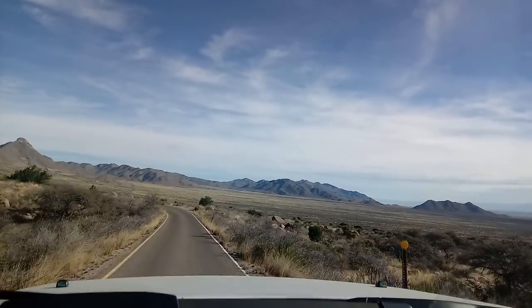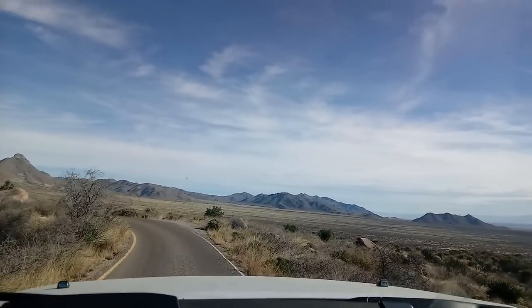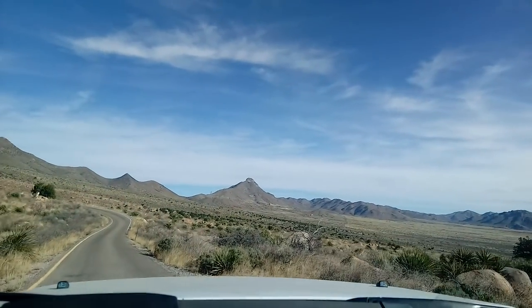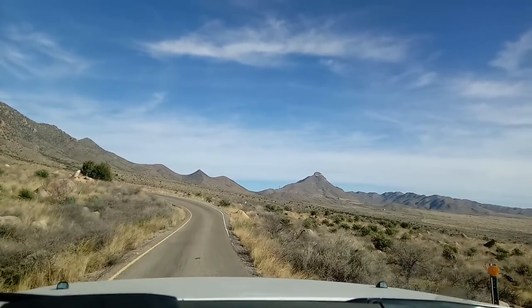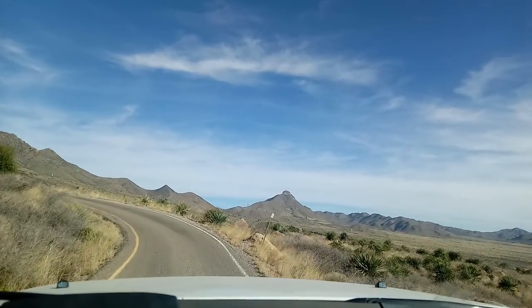So far, what I can say is the solar has performed very, very well. Right now I'm at Gear Springs in New Mexico, and it's totally dry camping at that BLM, Bureau of Land Management campground. There are no facilities of any kind. They don't even have water there. You have to go to the camp host site to get water, and that's where I'm headed right now.